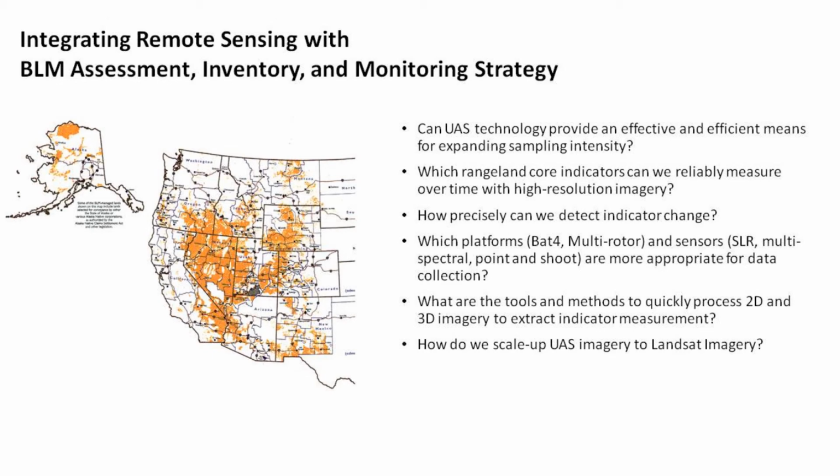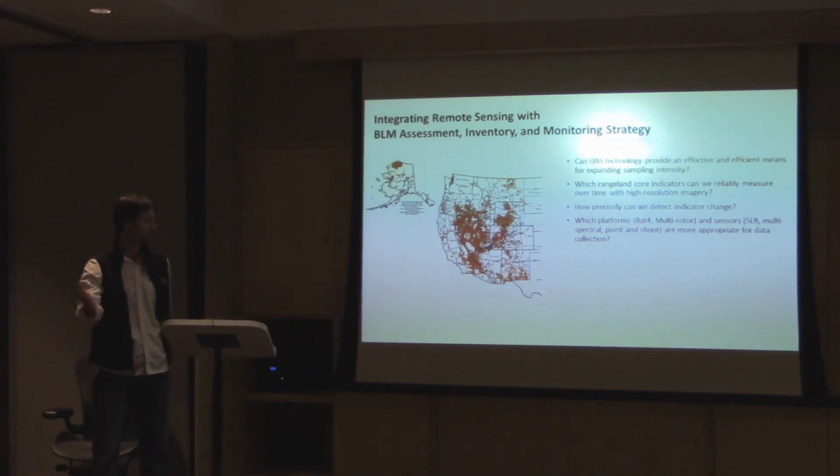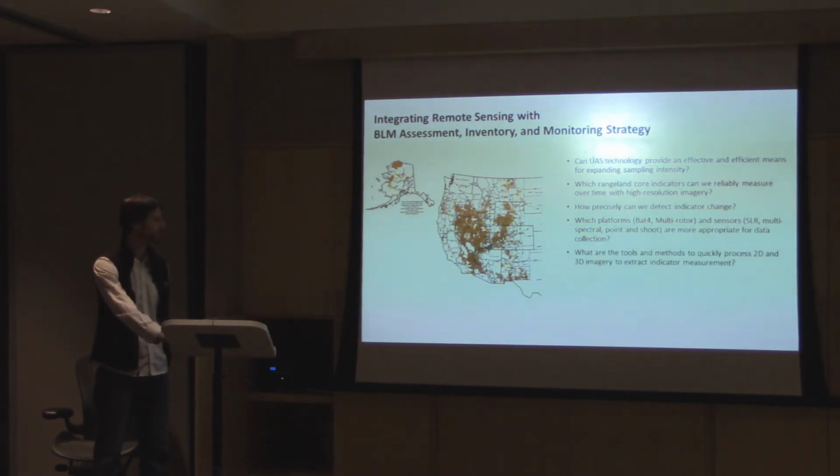Can we use this UAS technology to provide an effective and efficient means for expanding sampling intensity? Because currently we're just doing field work. Which core indicators can we reliably measure over time with this high-res approach? Which ecosystems work well, which do not? How precisely can we detect indicator change? What's the best equipment? Which platforms, which sensors, all that kind of stuff is what we're exploring.